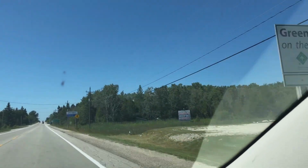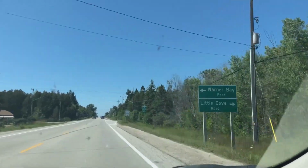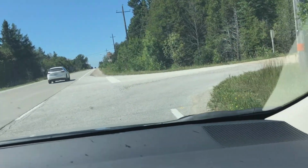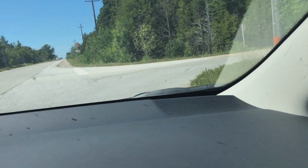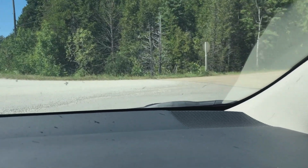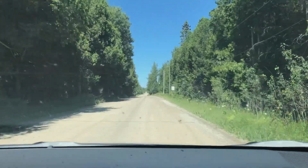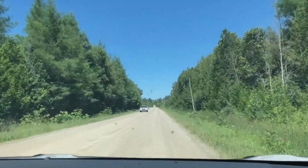So we skipped Grotto this time. So we turned around and next, this is the Little Cove Road. So turn right on Little Cove Road. So this is around 15 minutes away from Tobermory. So a lot of people, they don't know about this place. This is kind of a hidden gem, I would say. A few years ago when we came here, we accidentally went to this place and we loved it. And after that, every time we come here, we make sure we first go to this lake. So it's like a 5 minutes drive to get to the lake.